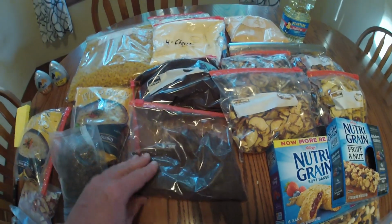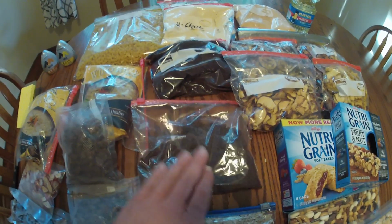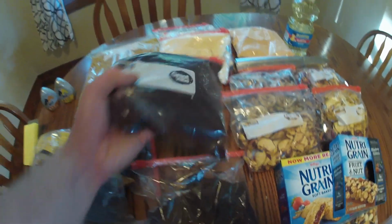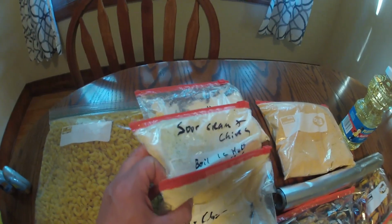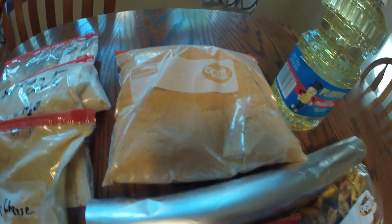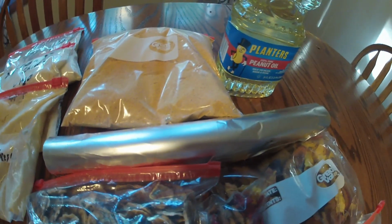I put together a little mix of chili powder and brown sugar, and that will go on my lake trout that I catch. Instant coffee, some potatoes to go with walleye, northern pike, Cajun fish mix, oil, tinfoil for fish, open on catching fish.